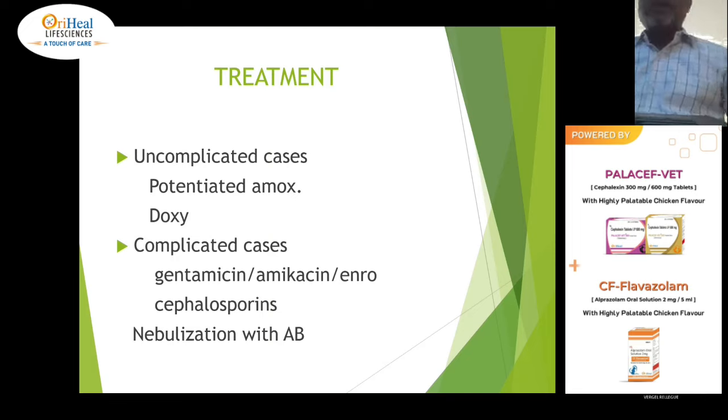I always prefer doxycycline in veterinary patients because it is also efficient in so many other diseases which can be a differential diagnosis for whatever cause you are seeing. For example, in a cat, you can also think of toxoplasmosis. So potentiated amoxicillin with clavulanic acid or doxycycline in uncomplicated cases of tracheobronchitis is very good. In complicated cases where they have pneumonia and things like that, you'll have to go for gentamicin, amikacin, enrofloxacin, cephalosporins, all these sorts of drugs.